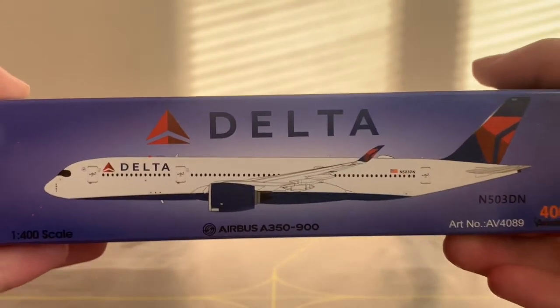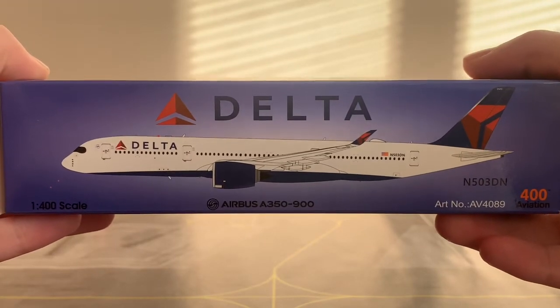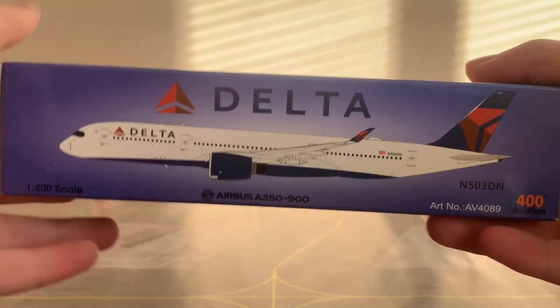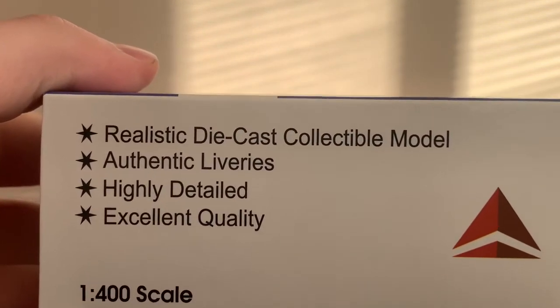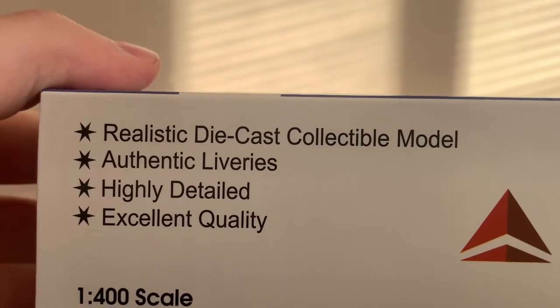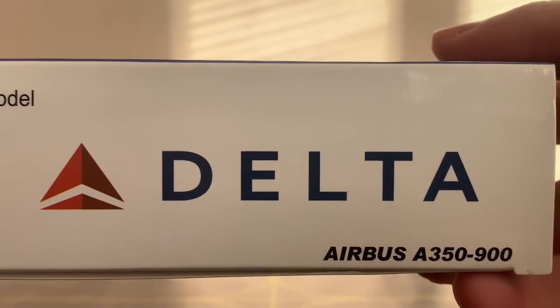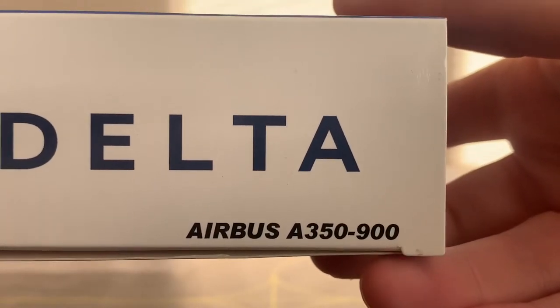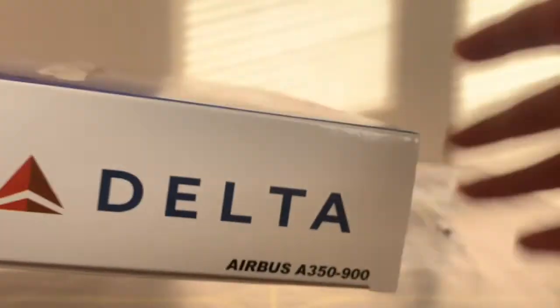On the top panel we have the same identical details as the bottom panel, and then on the left panel we have information about what Aviation400 do, and then the scale, and then the logo of Delta Airlines, and then finally to conclude the panels, the side panels, that is the Airbus A350 titles.